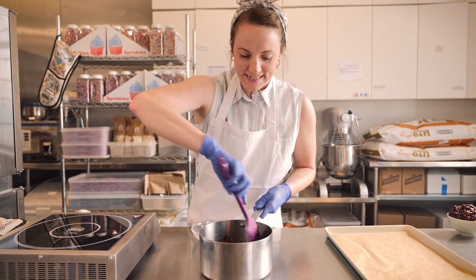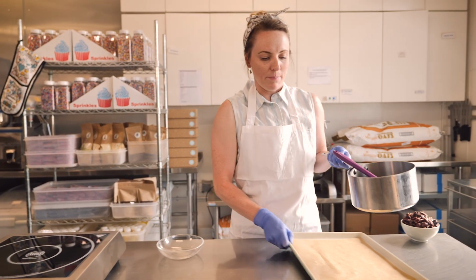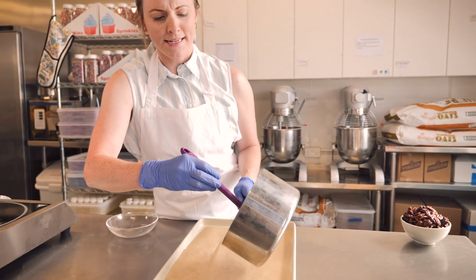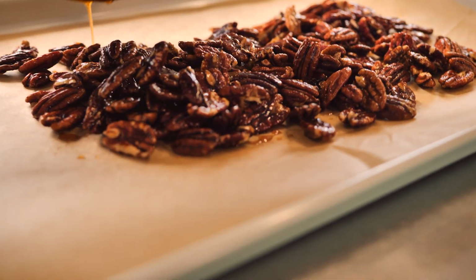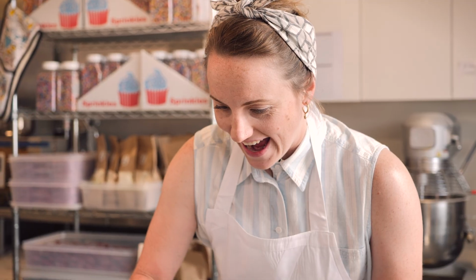And it already smells heavenly, so now we're just going to bake them. So I've got a baking tray here lined with a little bit of greaseproof paper, and that's just so it doesn't stick to the pan, so really important to do that. We're going to pour them out onto the pan, and then I'm just spreading them out a little bit with my spatula or a wooden spoon or something. And now we're going to put them in the oven at 170 for 10 minutes.